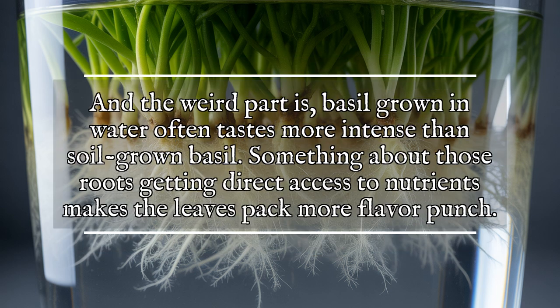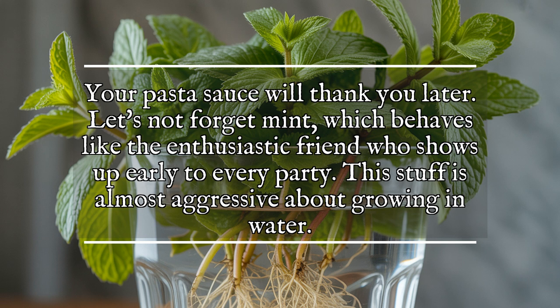And the weird part is, basil grown in water often tastes more intense than soil-grown basil. Something about those roots getting direct access to nutrients makes the leaves pack more flavor punch. Your pasta sauce will thank you later.